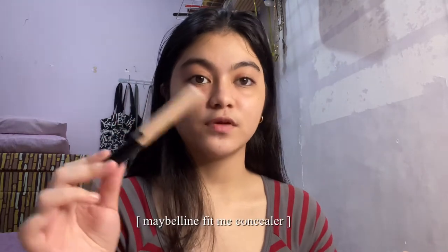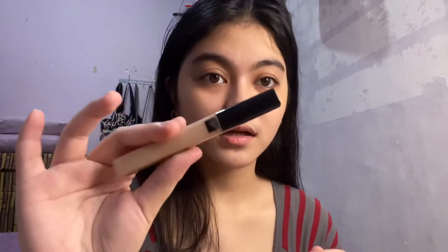First, I'm gonna use concealer. This is the Maybelline Fit Me Concealer. It's not my shade. Yes. I forgot the shade. Kasi natanggal na. Tinanggal ko. So, I'm gonna use a sponge to blend it. This is the Real Techniques sponge. Free lang to. Nung nag-collab ang Colorette and Real Techniques PH.